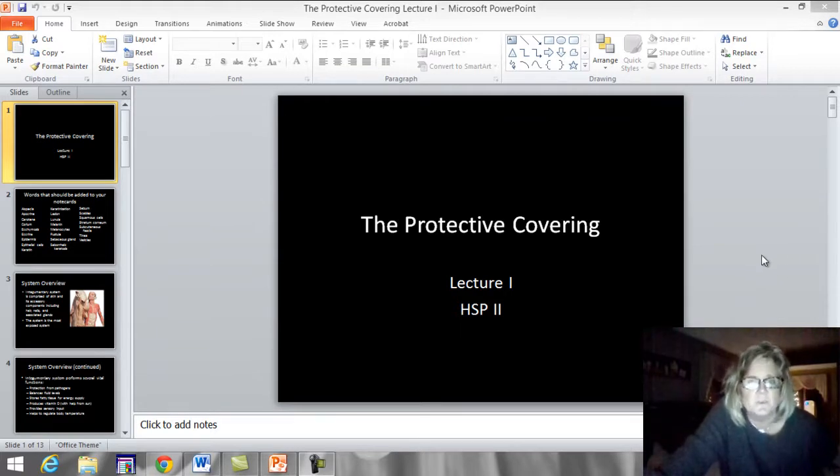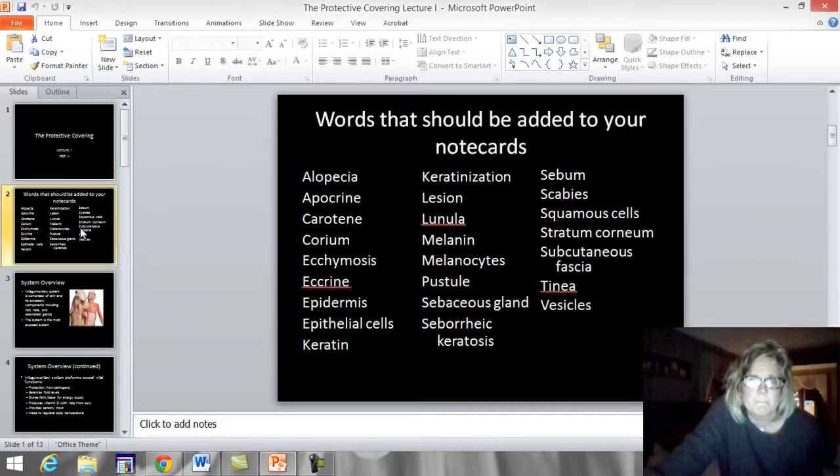Alrighty, this is the protective covering, the first lecture of chapter 8. Right here, you're going to see all these words. You should see these in your note cards. If you do the terms, you should easily be able to hit the 75 note cards that you need to get your full credit. Alrighty? And you should be starting with the first lecture, making your note cards so you don't get behind, so you can be looking at your note cards and your notes 3 times a night.